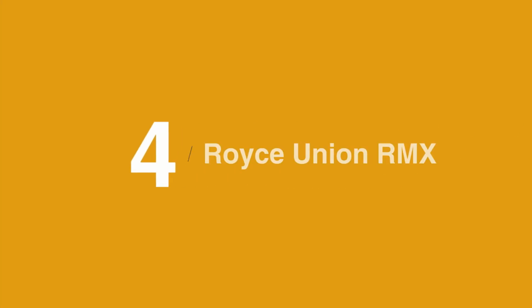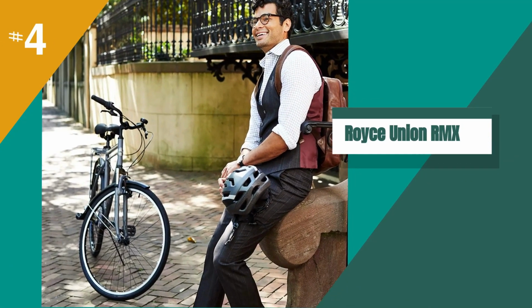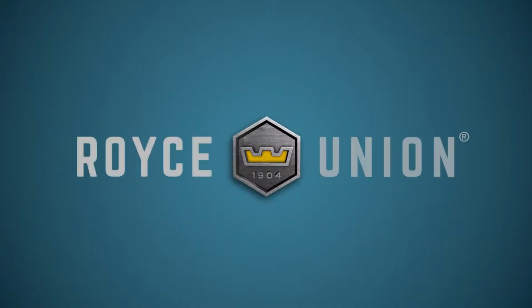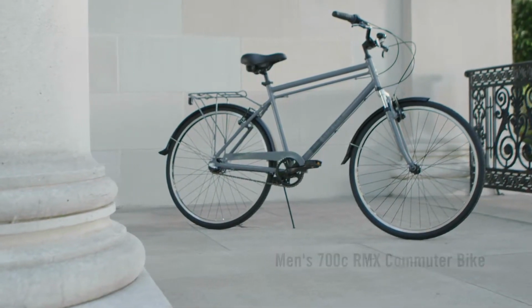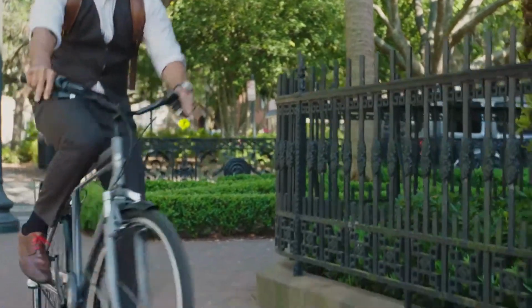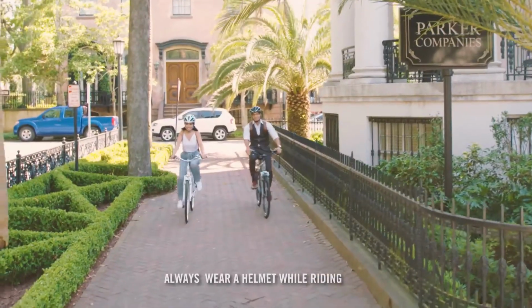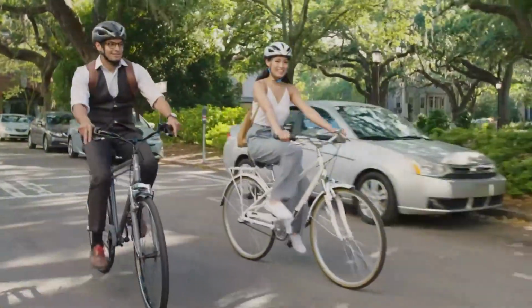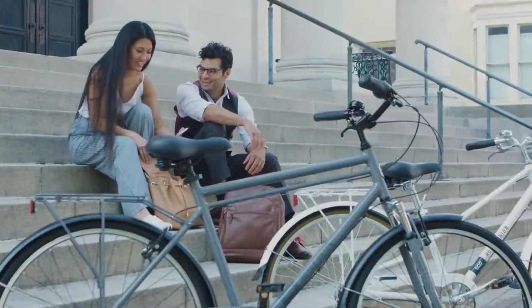And at number 4 is the Royce Union RMX. The Royce Union RMX 700T hybrid bike is a great utility bike for daily commuting. The RMX is ideal for riding around town, commuting, and exercise. It features a beautiful metallic red with clear coat paint job. It has a front suspension fork, which smooths out the ride. It also features Shimano Altus derailleurs that shift seamlessly through 21 gears, and you also have the option of choosing a 7-speed freewheel. This is a very versatile bike.